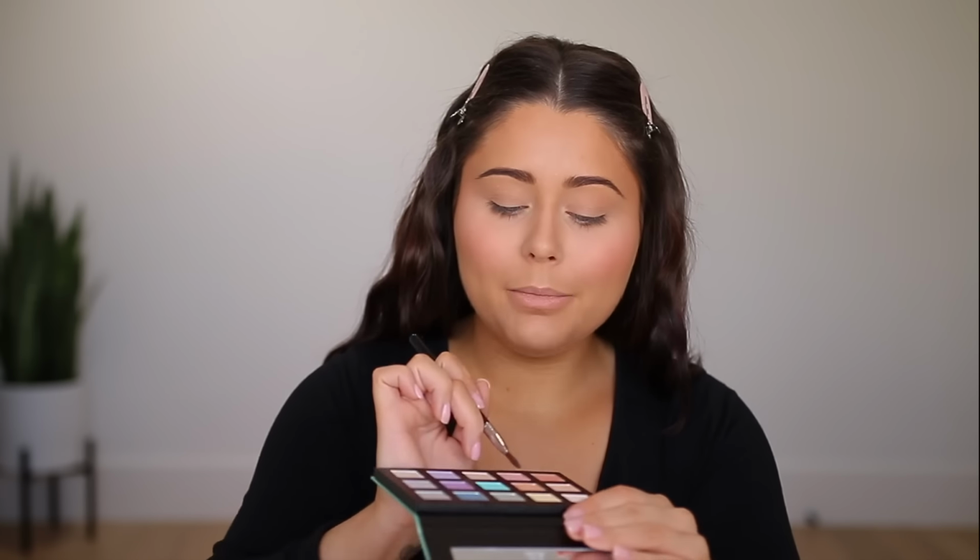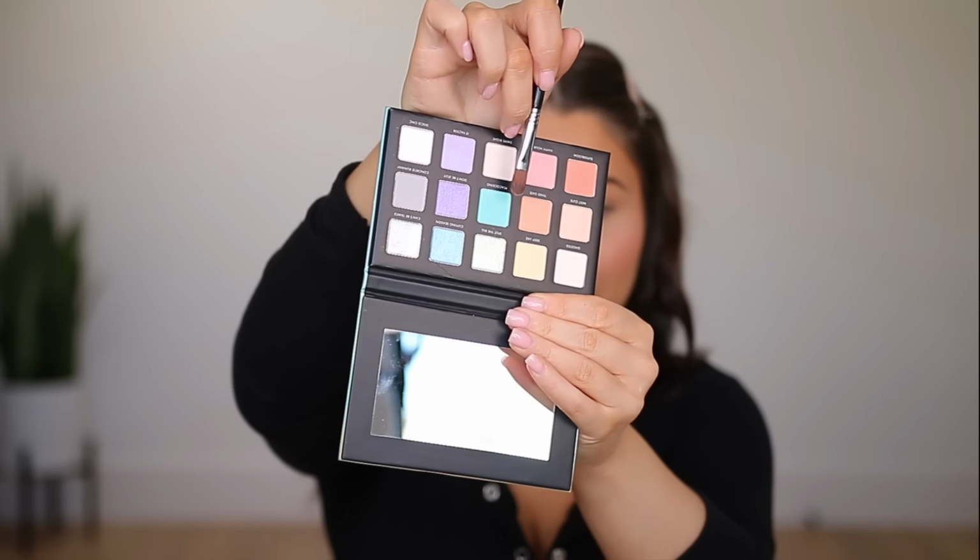So I'm gonna go into the Gilded Pastel palette, and I am going to use shade, I'm gonna start with Third Date, but it's really light. I'm probably gonna end up using Super Bloom right after. So basically Third Date.